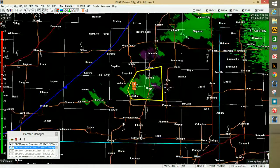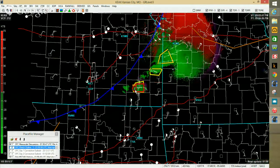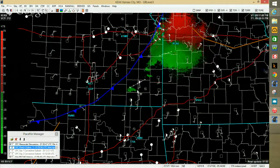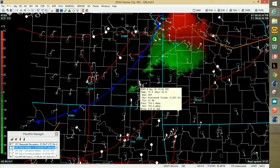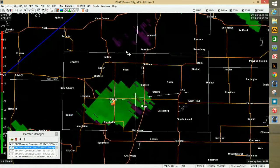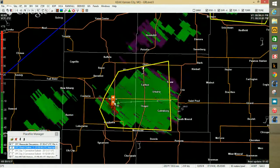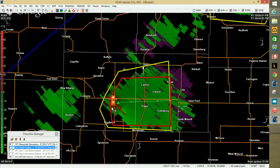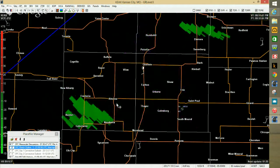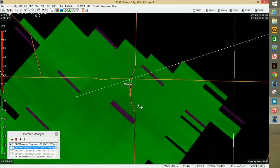So this is our first warned one. Still have some weak rotation in the one in the Kansas City area, but this storm has definitely slowed down, and it is right along this boundary. And it looks like it's right over Chanute. So I wish we could get some ground truth from that. There's Altoona.